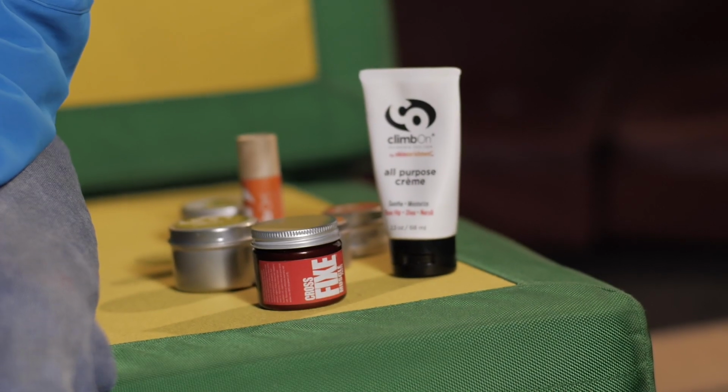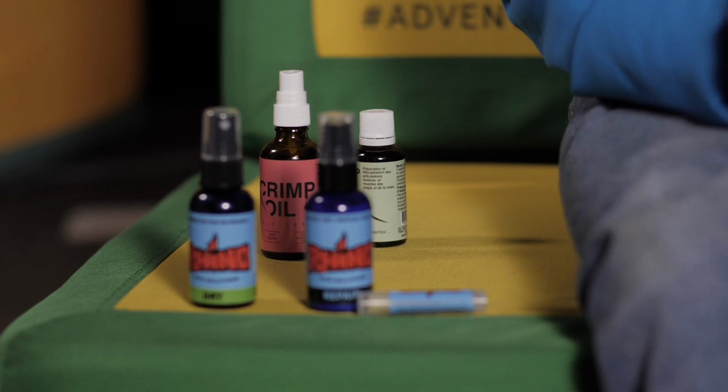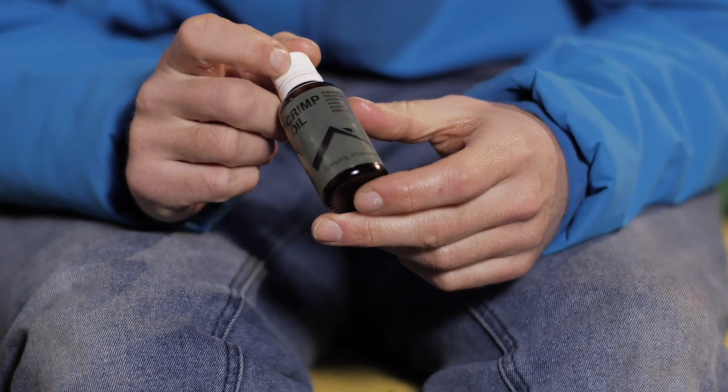Now, the final product range I want to talk about is Crimp Oil. And this, as the name suggests, is more of an oil than a balm or a cream. I really like the original Crimp Oil. You simply put that on your fingers and it prevents joint ache and joint pain. And think of this more as like a healthy tonic rather than a skin rebuilder. So that's the original Crimp Oil.